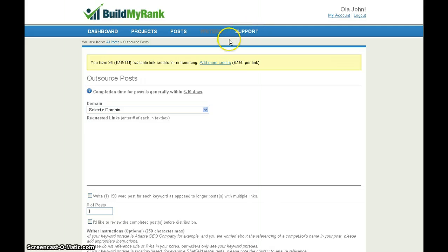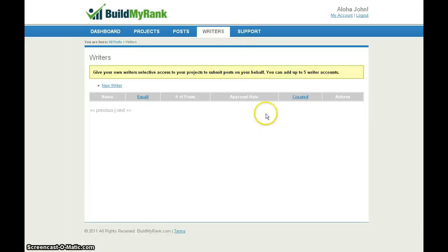And then obviously you've got a support section. You have a writer's account. You can add up to 5 writers on your behalf and assign them different projects to work on, or all of your projects. So you can hire your own writers and manage them here. You can see the name, email, number of posts, their approval rate, and those details.